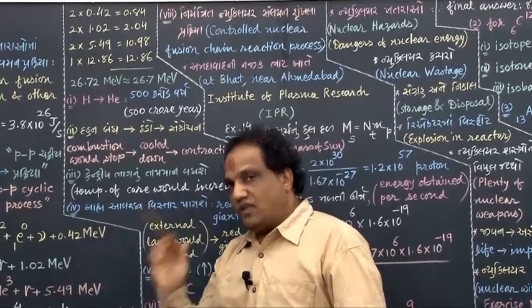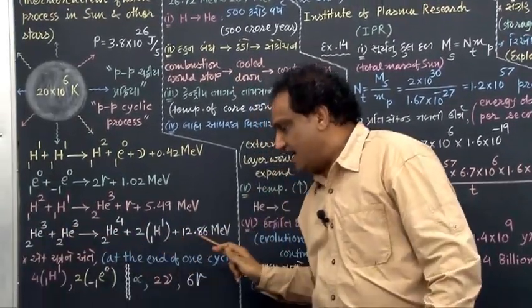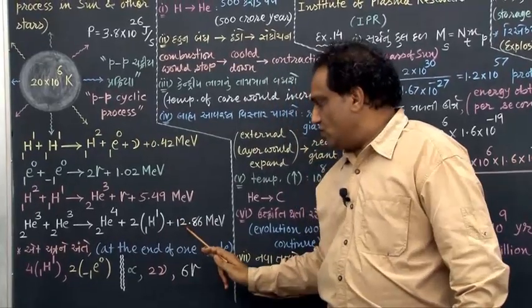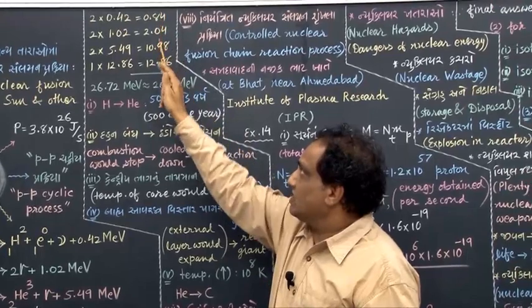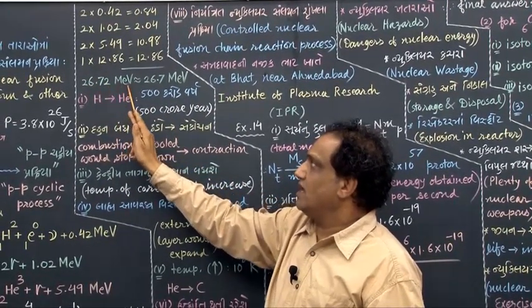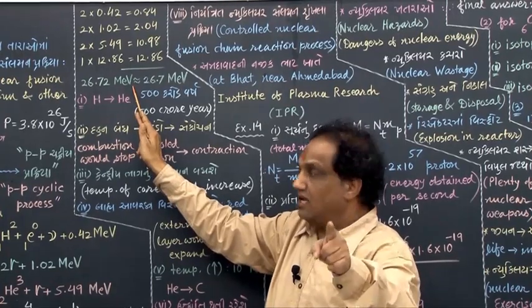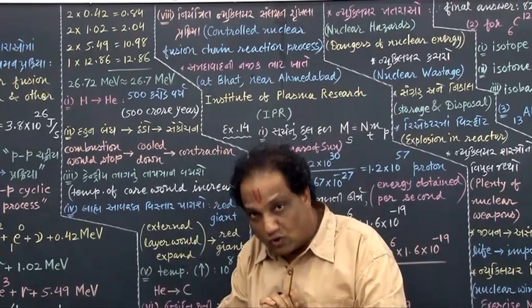Okay. And in one cycle of proton-proton cyclic process, this fourth process takes place only once. So you can simply add this value, that is 12.86. When you add up all these values, the summation is exactly 26.72 million electron volt, which is very nearly equal to 26.7 million electron volt.